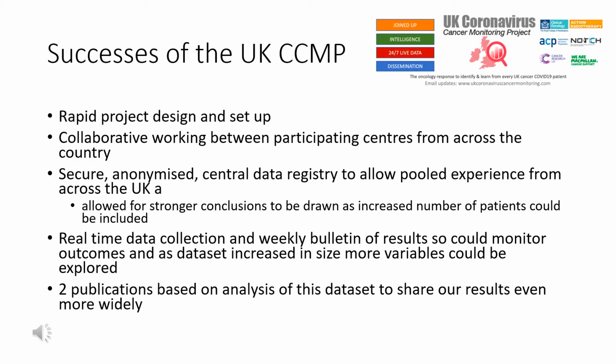So in my final slide, I just wanted to focus a little bit on some of the successes of the UK CCMP project. Prior to January of 2020, this project hadn't even been imagined, let alone set up, enrolled in 66 participating centres and have a data set of 2,320 patients. And most clinical trials or projects take a long time in terms of their design and their setup. But one of the benefits of being able to set up this project very quickly and to have an iterative design process, so we've been able to add extra information as it's become important. For example, looking at lymphocyte count. As the data emerged that became an important marker for COVID-19, we've included that into our registry. So it's an iterative process, but that's giving us real-time data collection and timely dissemination of results.